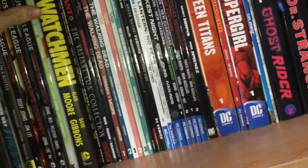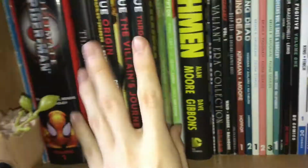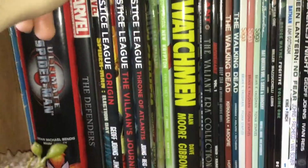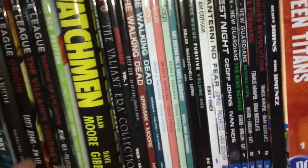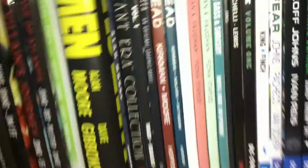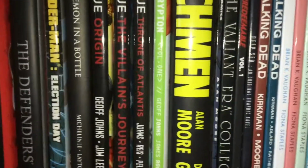Next, I got these in a lot of 3 for $20 a piece. The first 3 hardcover editions of Justice League from the New 52. I've read this, and it's pretty good. I'm about halfway through this, and I've yet to read this, obviously. I have a general idea of what happens in all of them now. Throne of Atlantis is the one I'm most excited about.